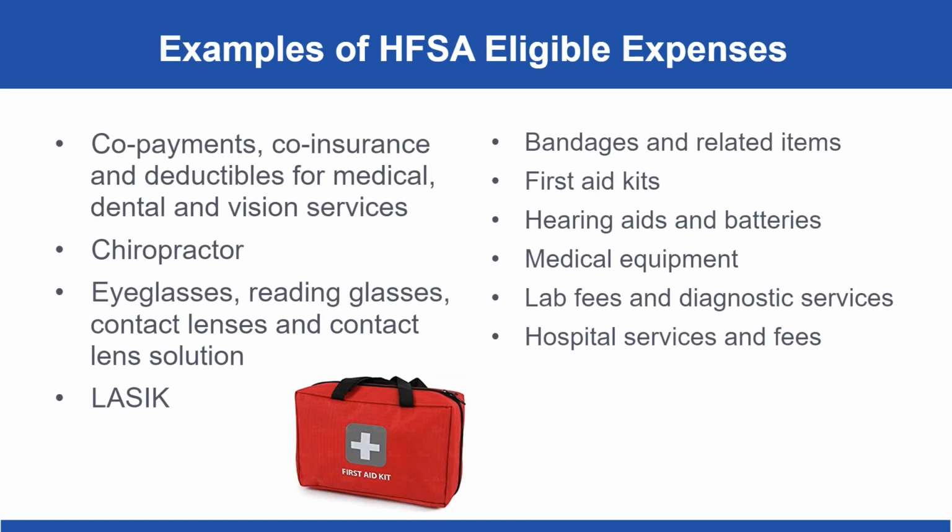In addition to copays, co-insurance, and deductibles for medical, dental, and vision services, you can also use your HFSA for chiropractor visits, to pay for eyeglasses and contact lenses, LASIK surgery, bandages, first aid kits, hearing aids, medical equipment, lab fees, diagnostic services, and hospital services and fees. For more information about the HFSA, visit cityofhoustonbenefits.org.